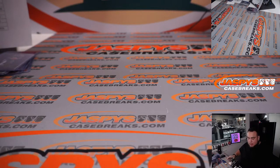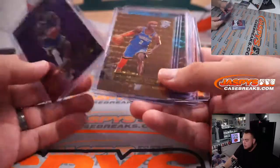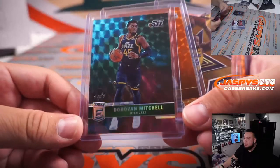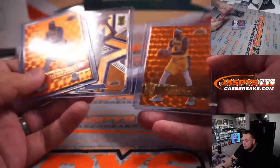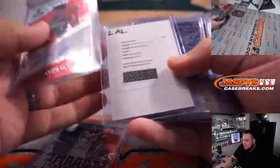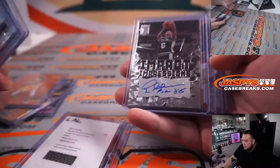Alrighty, guys, and there you go. That was the break. Pretty solid stuff. Got some good veteran colors, including that shade of 10. And then we also got the 1/1 Donovan Mitchell, which is a beautiful looking card. Some LeBrons here. Greg Brown autograph, Kevin Durant, Anthony Davis purple to 25, John Sally, Harold Miner, Trey Murphy.